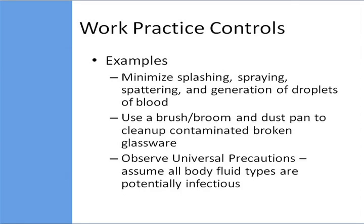Do not pick up glass directly with your hands and dispose of properly in a sharps container. Observe universal precautions. Treat all human blood and other potentially infectious materials as if known to be infected with bloodborne pathogens. When it is difficult to differentiate between body fluid types, consider them to be potentially infectious. Regardless of the perceived low-risk status of a student, consider all body fluid types as potentially infectious.